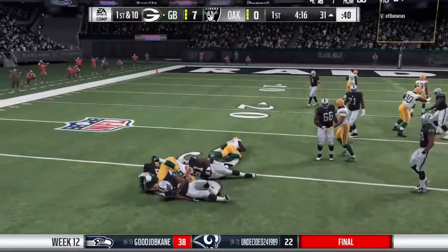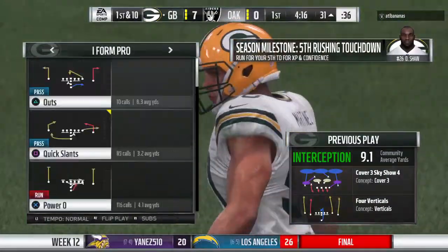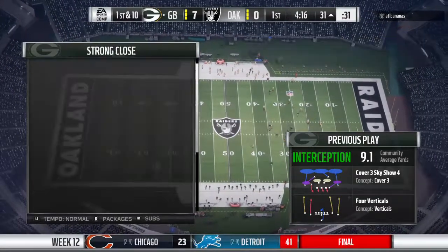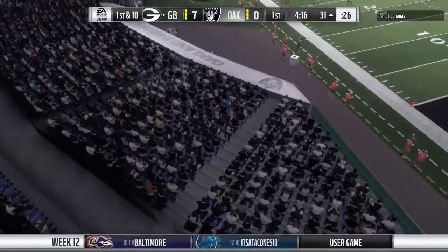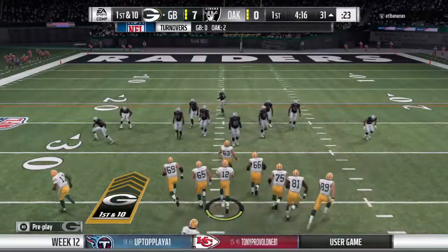Picked off by Blake Martinez. And his guys are going to take over at the 31-yard line. Now it looks like we've got a Raider here, slow to get up. We'll take a break and get a report from Oakland after this. And they'll start this drive with very good field position.